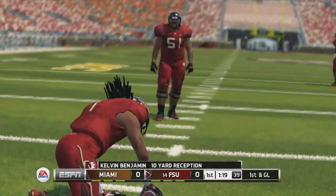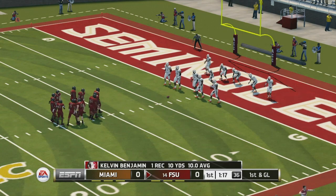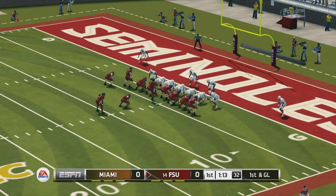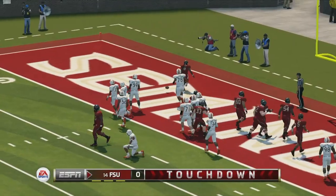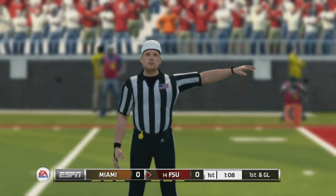Guys, I really like what the offensive coordinator is doing here, throwing it on first and second down to keep the defense guessing. They come out in a goal line set. Touchdown, Seminoles. Don't get too excited at home, folks, because I think this one is coming back. Here it is.